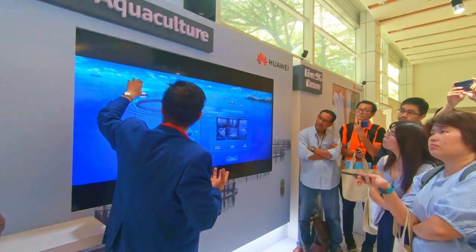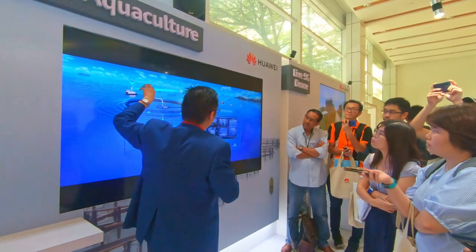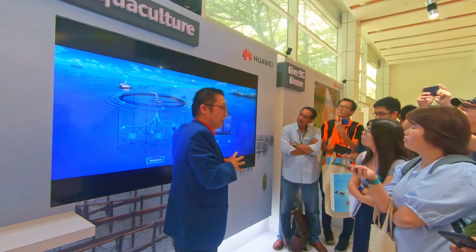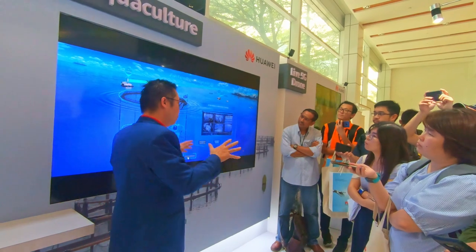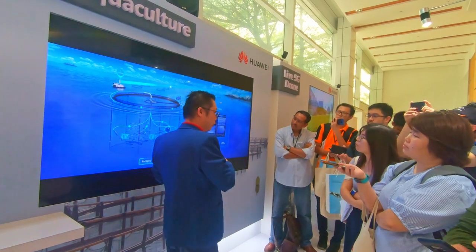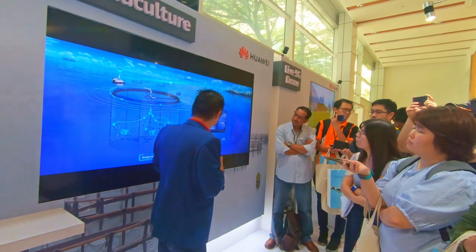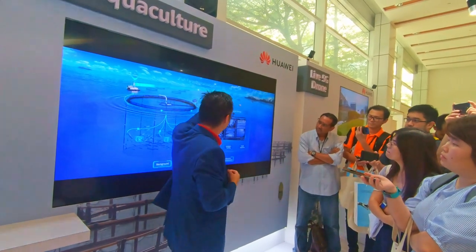The CCTV is responsible for transmitting all the data in real time to the 5G base station, and back to the centralized monitoring center. The centralized monitoring center will do the reading, the site inspection, and the centralized monitoring of the fish farm, to ensure that there's no contamination.